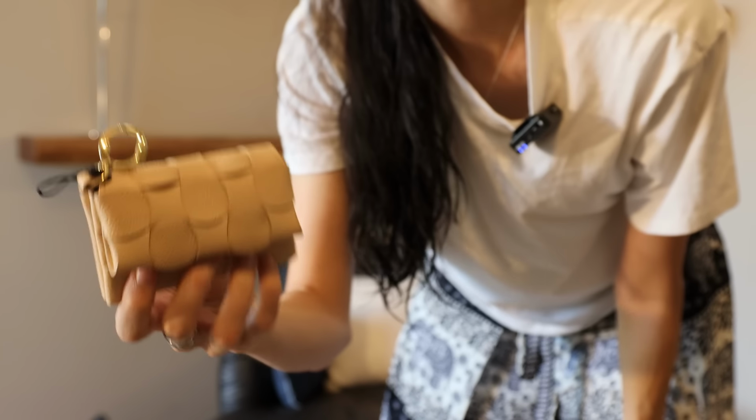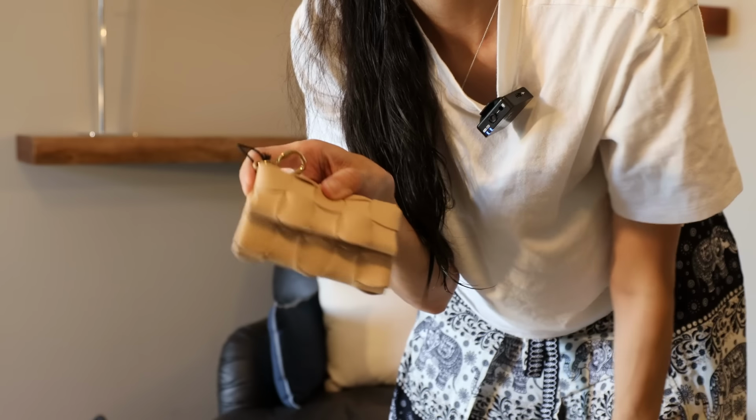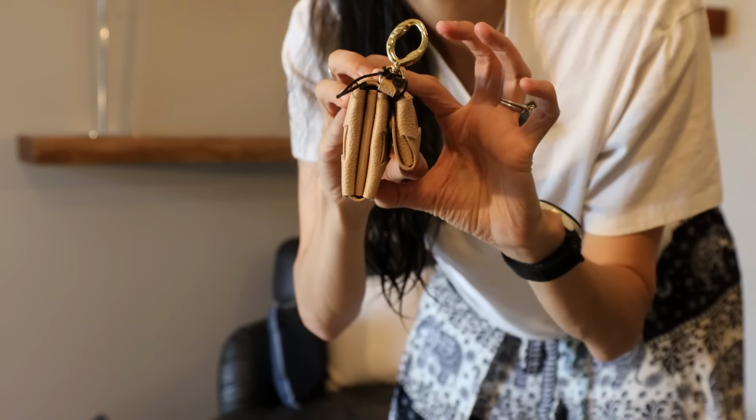I have the Nati card holder, which is in the Dune color. It's like a nude. I thought it was going to be more pink, but it's very tan and kind of like flesh colored in my opinion. So I don't love the color. I would almost rather have the yellow, the wheat. It's opened with a button that you have to line up perfectly to close. And it's very bulky for a card holder.